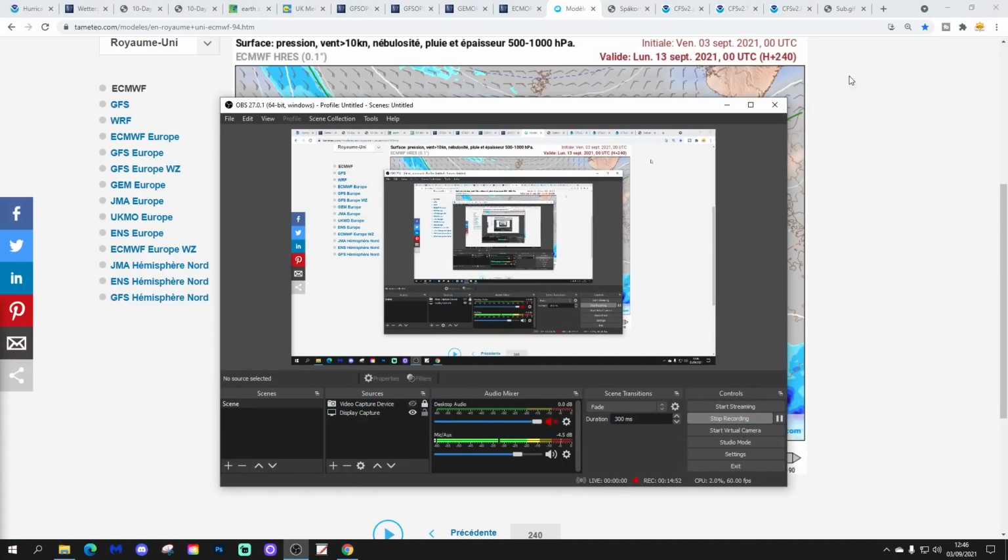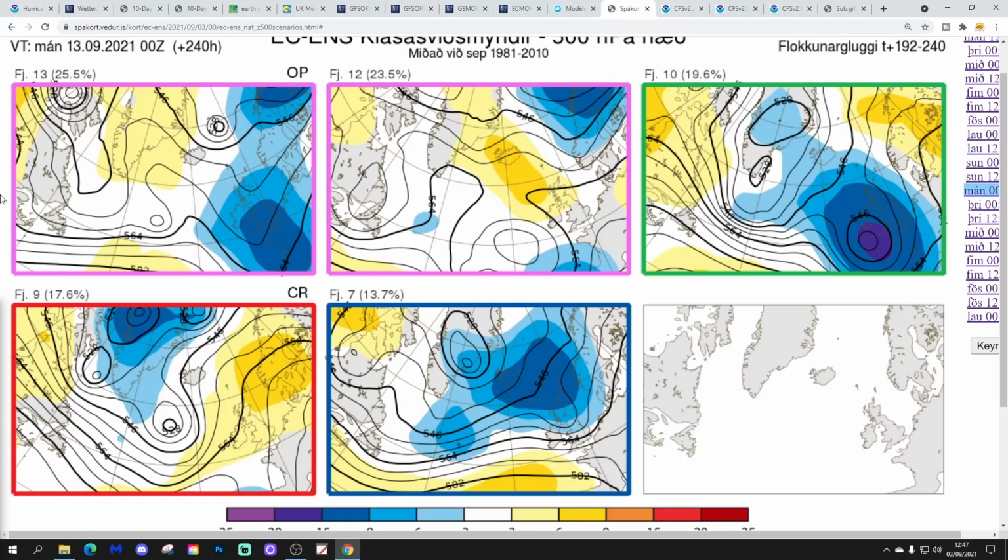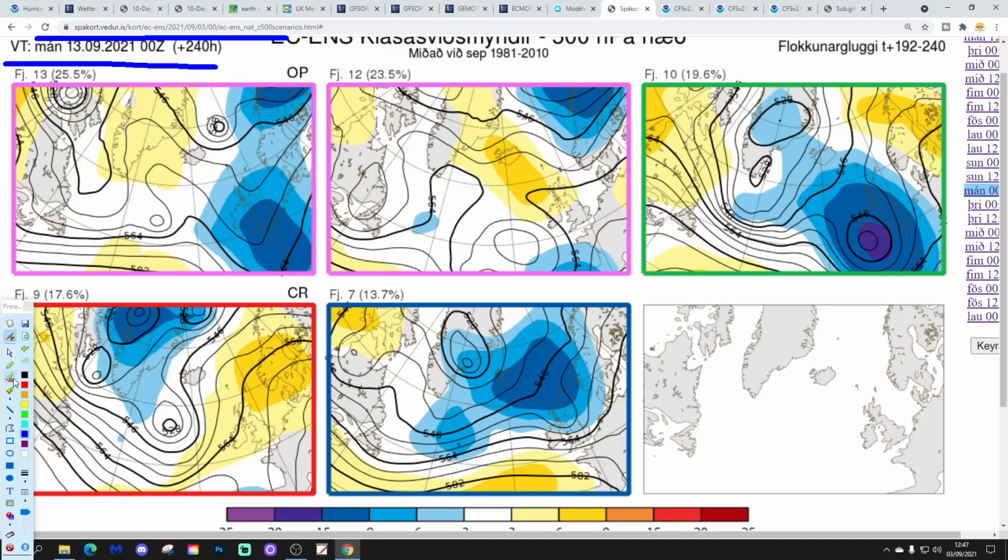Right, let's turn the webcam off and we'll have a look at the options on the table within the ECM ensembles for day 10 from the Icelandic Met Office. This gets us to the 13th of September. 13 members of the ECM ensembles are unsettled with a trough of low pressure over the country, so clearly that's going to be showery, showers along with rain. That does include the operational run as well.